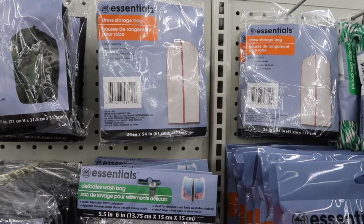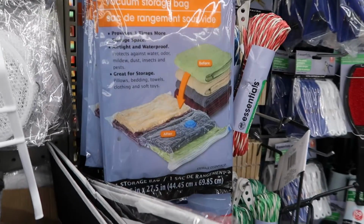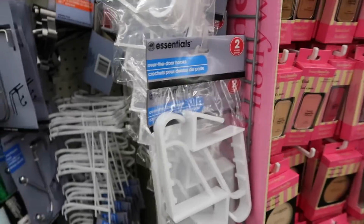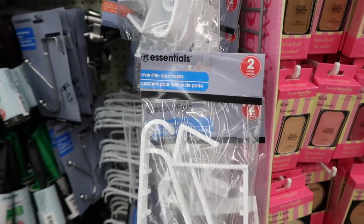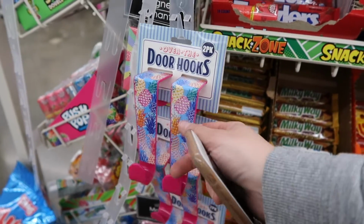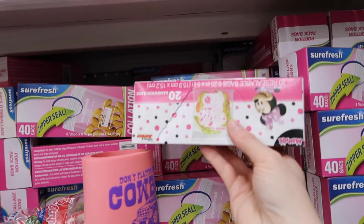Next are these storage bags for maybe a nicer dress or a suit, and then these vacuum storage bags, which really help you save space in your suitcase. And then there are these over-the-door hooks, which are perfect, especially in a cruise room when they're a little bit smaller and you just need some extra hanging space.